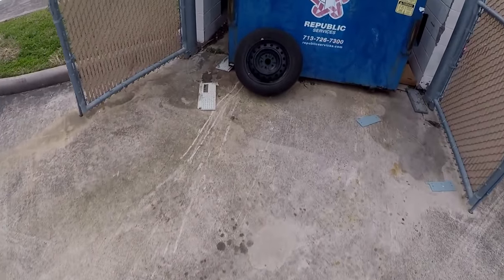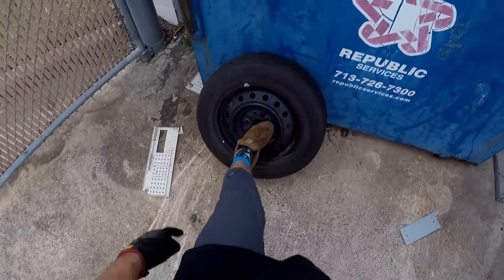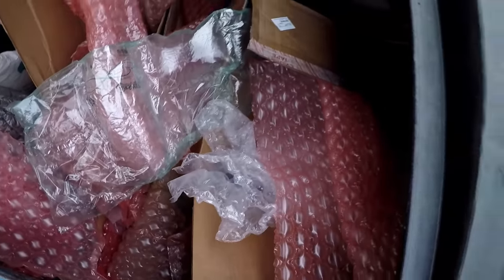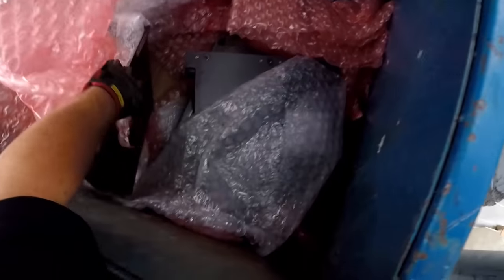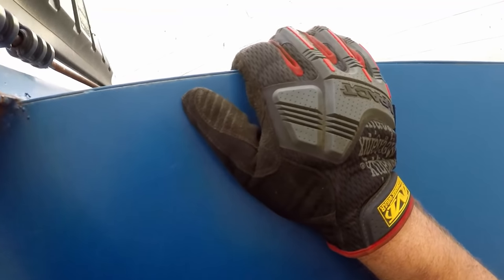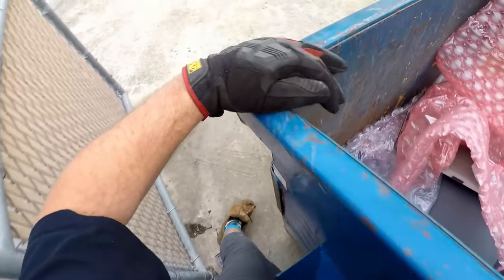Ooh, look at that. Spare tire. If it were alloy, maybe I'd take it. That's a bubble wrap. Bubble wrap, bubble wrap. I do see a computer back here. Let's see here. Let's see what we can get out of here.